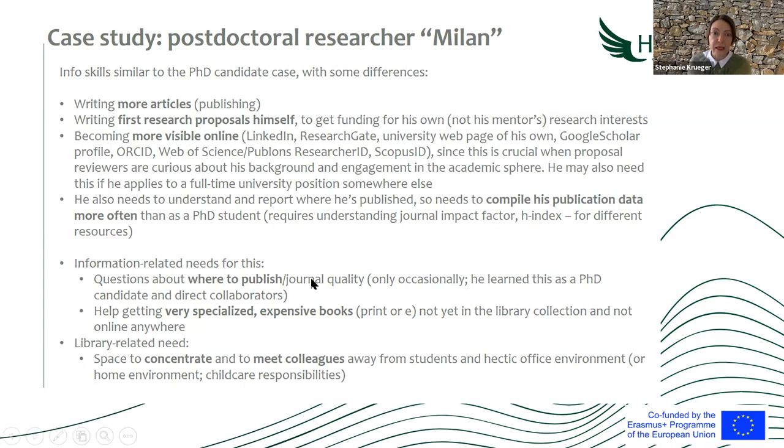And at this level, I think the library can be very helpful in gaining access to specialized, expensive books. I find that people come to me desperate. They don't think of the library at this postdoctoral researcher level. They say, hey, I couldn't find this on Sci-Hub. Okay, you couldn't find it on Sci-Hub, you couldn't find a free PDF. Let's buy this for you. So the library becomes that fast purchasing resource, and a lot of people just don't think the library can do that for them. So I think this is a service that we can really provide.